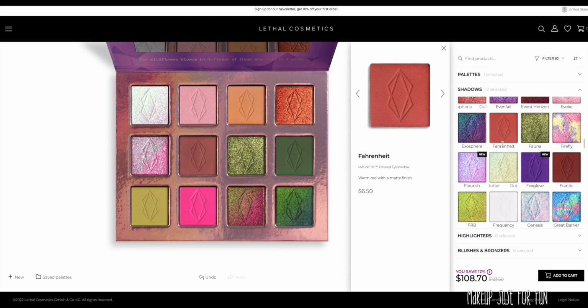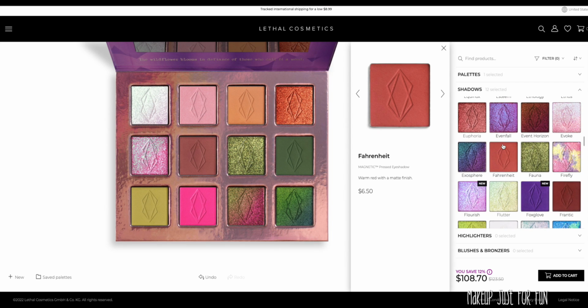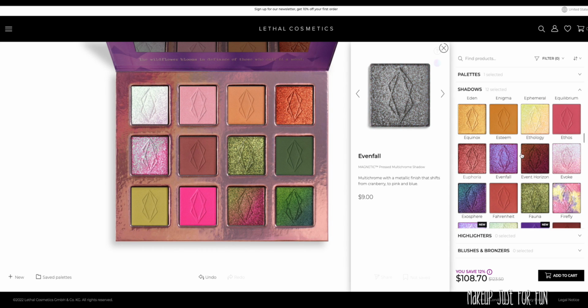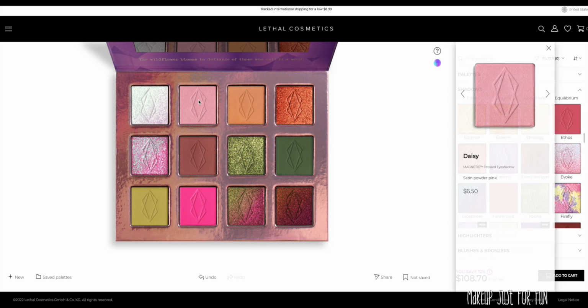Maybe you can even grab shadows that you already have in your own collection, those that aren't lethal shadows, and you can curate your own little palettes to look like the color stories that I put forth here. Whatever it takes to get the creative juices flowing, to get the inspiration, to get you excited. That's what I really love about makeup. That's what I love about designing palettes. And I hope that that comes across in these videos.